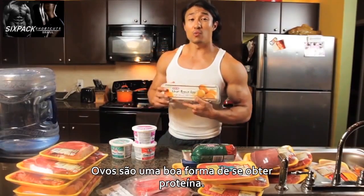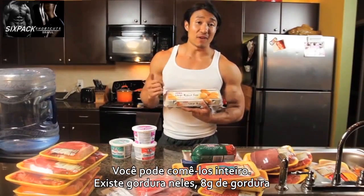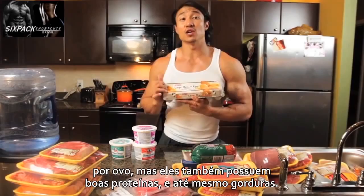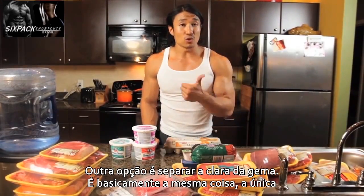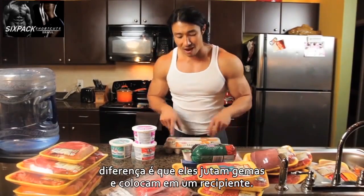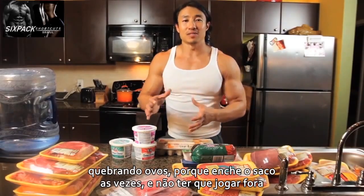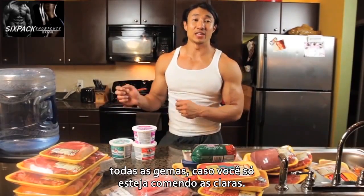Eggs are a really good protein source, because you can eat whole eggs, and there is fat in whole eggs, generally about 8 grams of fat, give or take, per egg, but eggs also have good proteins and good fats in them, so it's okay to eat whole eggs. The other two options are egg beaters or egg whites in the carton. Those are pretty much the same thing. All they do is crack everything and put it into a carton. This way you don't have to spend all the time cracking eggs, because it gets annoying sometimes, or throwing away the yolks of every single egg if you're only eating egg whites.